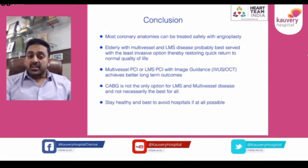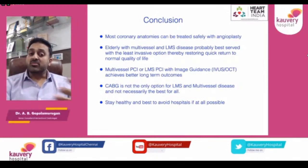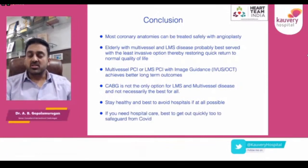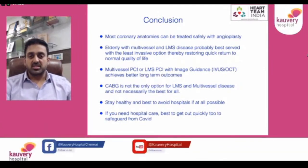Most importantly, stay healthy. As much as possible, don't come into the hospital. And if you do come, you need to get out very quickly. Especially during these COVID times. Therefore, the quickest treatment is the best option for the patient. Thank you.